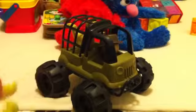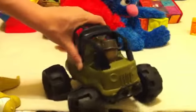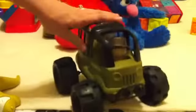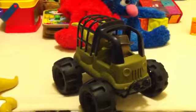We take them in the bathtub. He loves to take this to the sandbox and play with him in the sand. They're kind of really good rough and tumble toys if you have little boys. But they're made really, really well, and they're green toys, so we really like the Sprig line of toys.